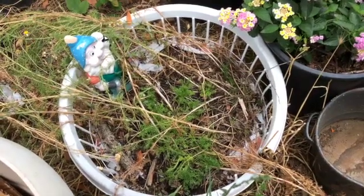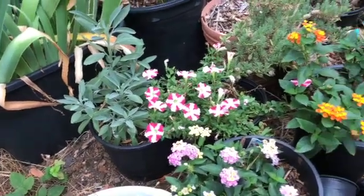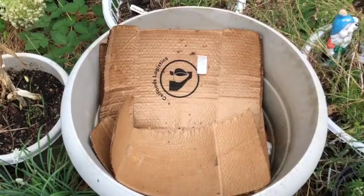Chamomile keeps coming back for more. Sage is doing great, and so are all those lantanas I got a few months ago. Here's the compost pile.